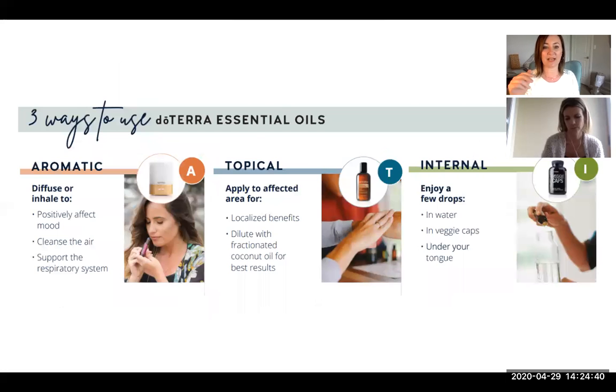I'm going to move on now to the 3 ways that you can use your essential oils. And like I said, I'm pretty sure you're familiar with the first 2, and we'll spend a moment at the end talking about the 3rd way that might be new to you. So first off, aromatically. I think this is, for most people, the very first way that they're introduced or begin using their essential oils. It does a lot of things for you, breathing in your essential oils.